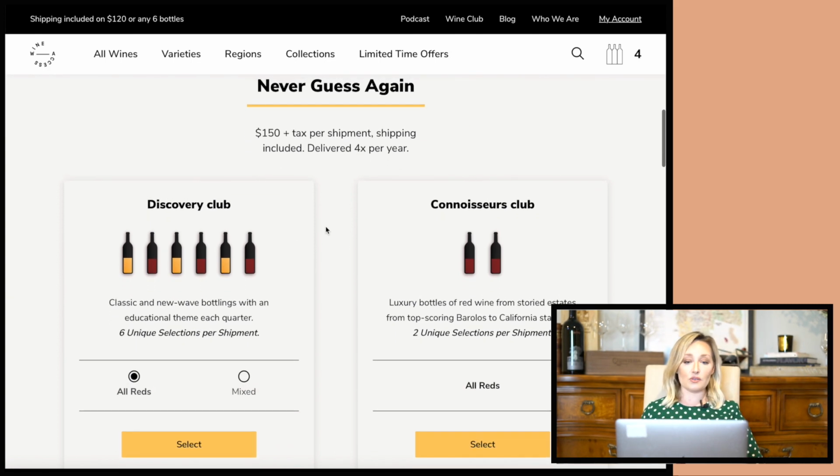So what that gets you is you've got 2 different clubs. One's going to be the Discovery Club. The other is going to be the Connoisseurs Club. The Discovery Club is going to get you 6 bottles of wine. You can choose whether you want it to be all reds or a mix of red and white. And the Connoisseurs Club is going to be that same price, so $150, but instead of it being 6 bottles, it's going to be 2 bottles.